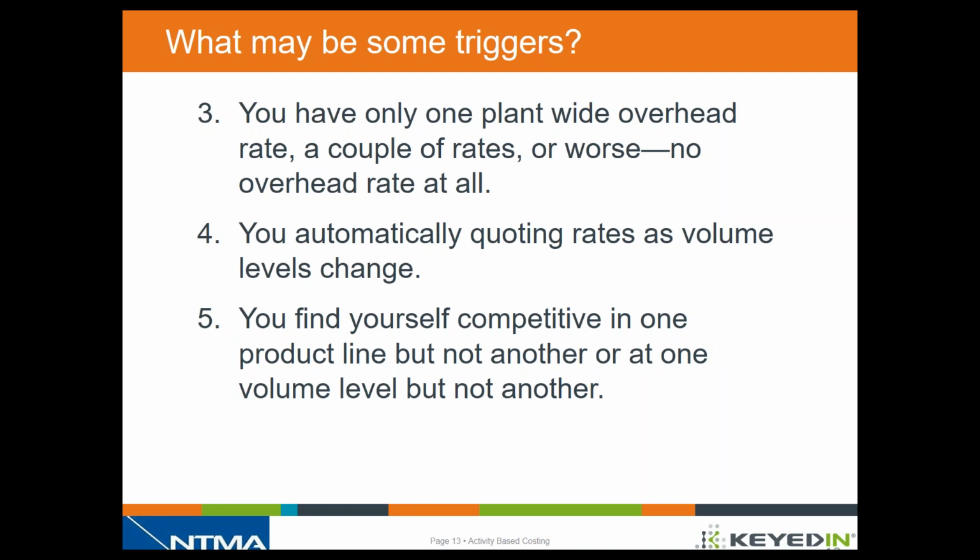The other thing to keep in mind is that you may just automatically adjust your quoting rates as the quantity of parts that you run increases. And again, that may not necessarily be true. Actually, maybe the more parts that you run, the more cost you may actually incur, just in terms of things like customer service, for example. So again, that would be another thing that I would consider and a question that I would ask yourself.